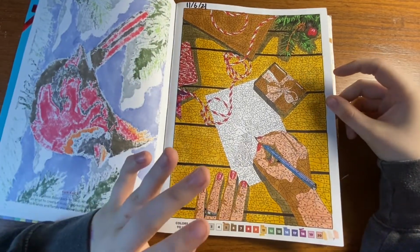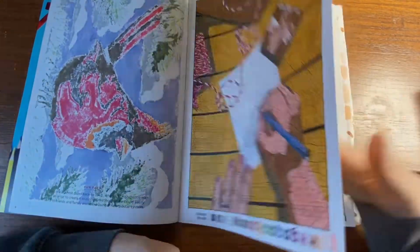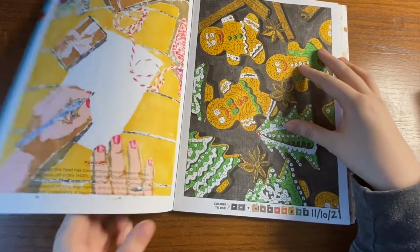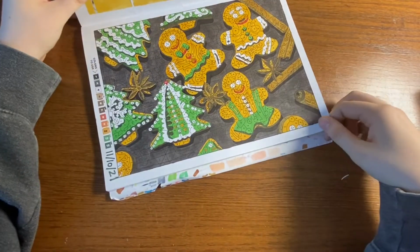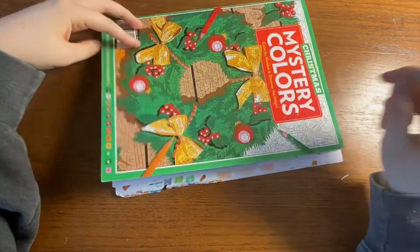This one, for the longest time, I had absolutely no idea what it was. But as you can see, it's someone writing a letter. And some delicious cookies. These look so good. Maybe it's just because I'm hungry. It's almost lunchtime for me.